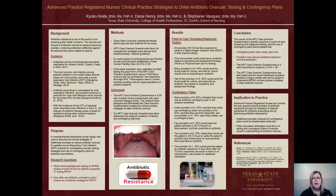Six of the items in the questionnaire were specifically addressing our research questions regarding testing and contingency plans, and we found that contingency plans were rarely used and that providers may overuse antibiotics based on clinical presentation alone.